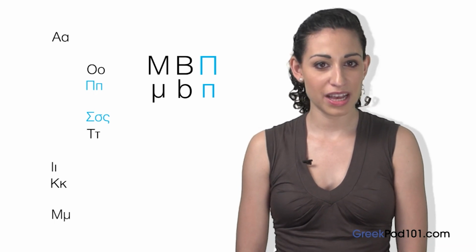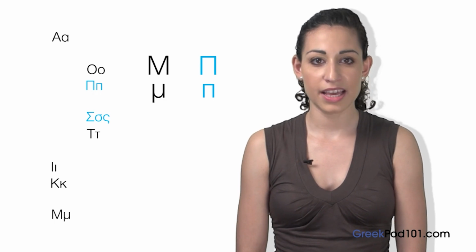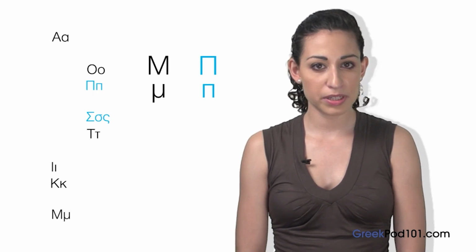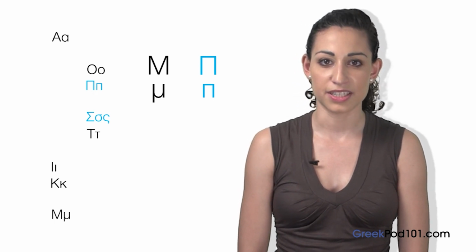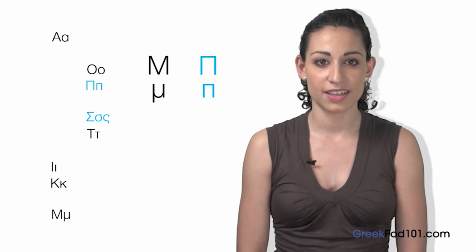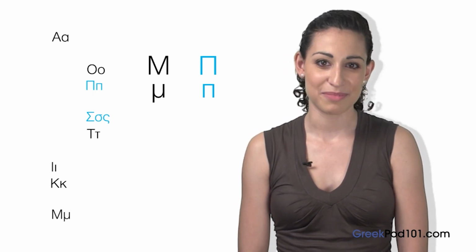If you notice that mi and p together actually sound like b, you were right. In Greek, we don't have a separate letter for the sound b, so we form it using mi and p. This is a little bit complicated, but we'll go over it in detail in the last lesson of this series, which is all about double consonants. Don't worry, if you learn the single letters, double ones won't be a problem, I promise.